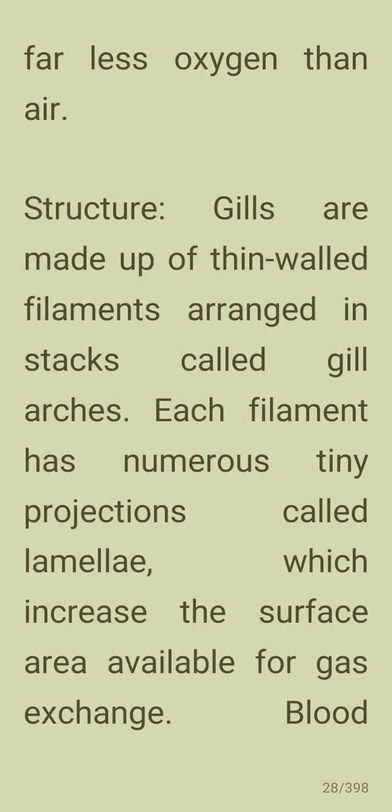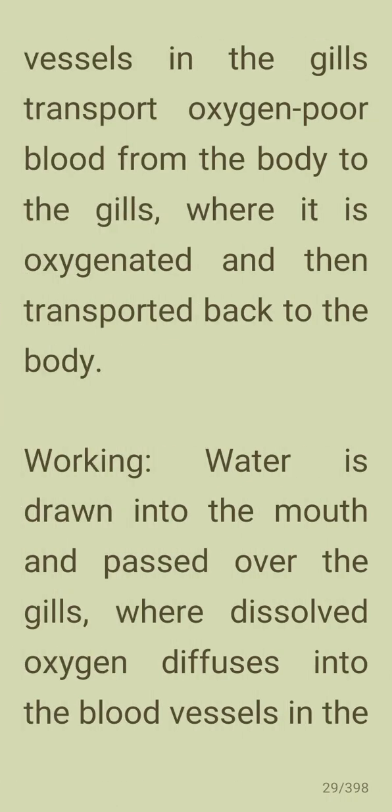Now its structure. Gills are made up of thin-walled filaments arranged in stacks called gill arches. Each filament has numerous tiny projections called lamellae, which increase the surface area available for gas exchange. Blood vessels in the gills transport oxygen poor blood from the body to the gills, where it is oxygenated and then transported back to the body.